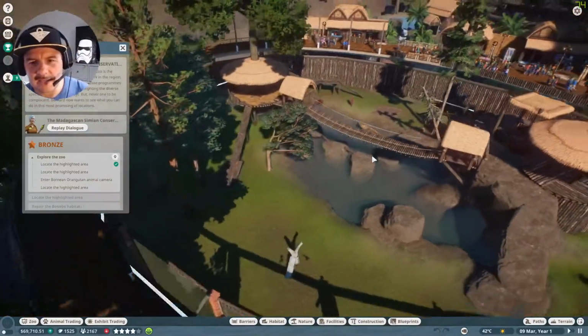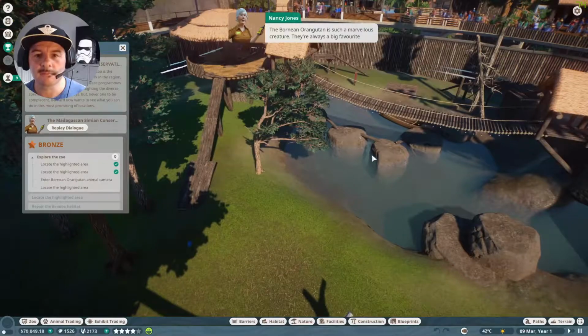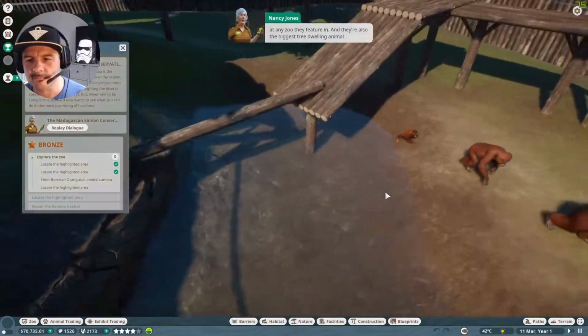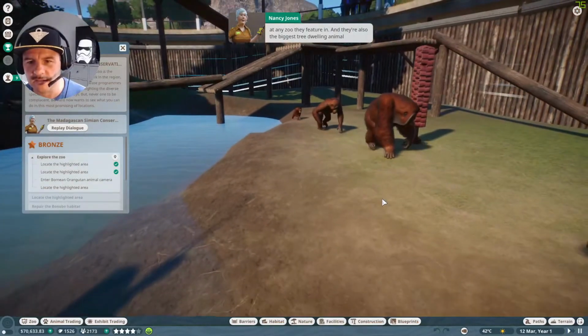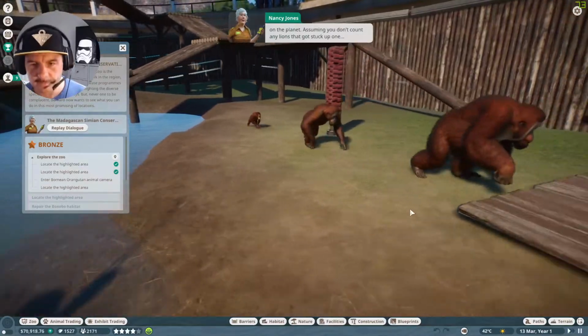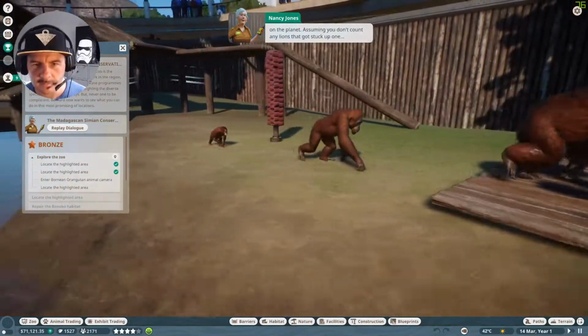Okay, let's see. Orangutan. The Bornean orangutan is such a marvellous creature. They're always a big favourite at any zoo they feature in. They're also the biggest tree-dwelling animal on the planet, assuming you don't count any lions that got stuck up one.